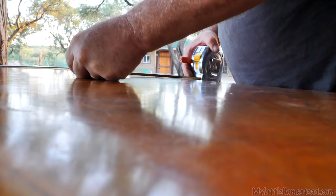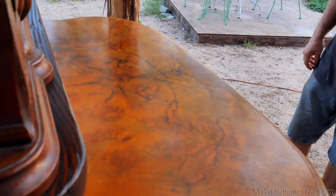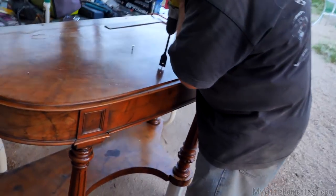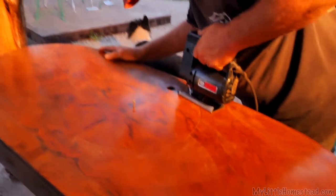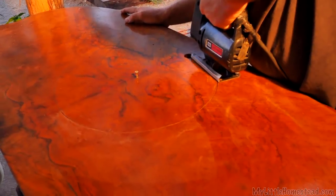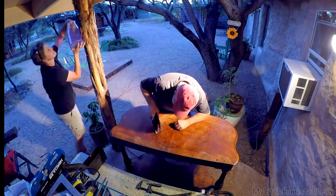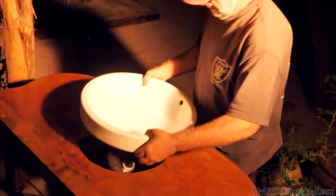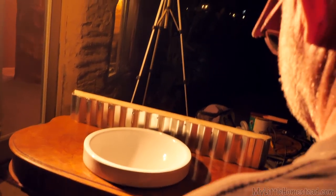Measure out and cut the hole for the sink itself. Don't you hate to cut that out? Yeah, I do, but it is just necessary. Halfway there. Liking that. That does it for me. This is an interesting piece. It's fun to look at.